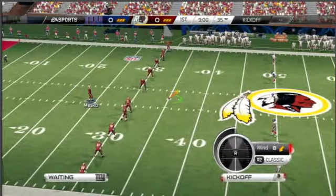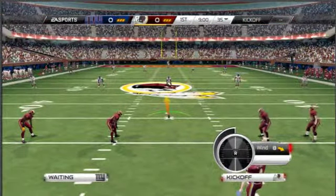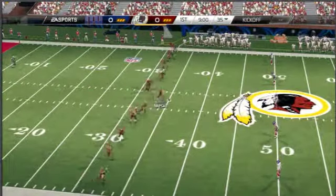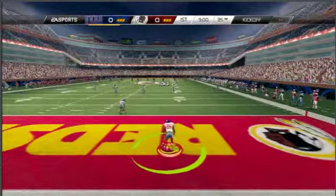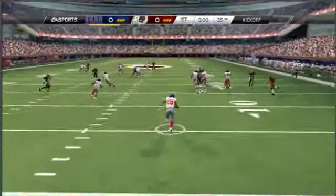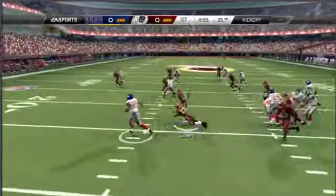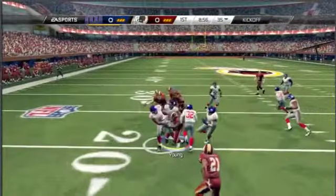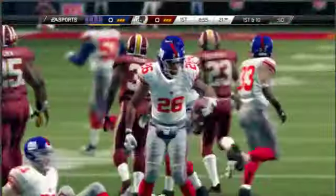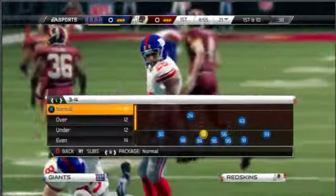The Giants prepare to return the kickoff. And he didn't get very far with that one. Only a run back of about 21 on the kick return.